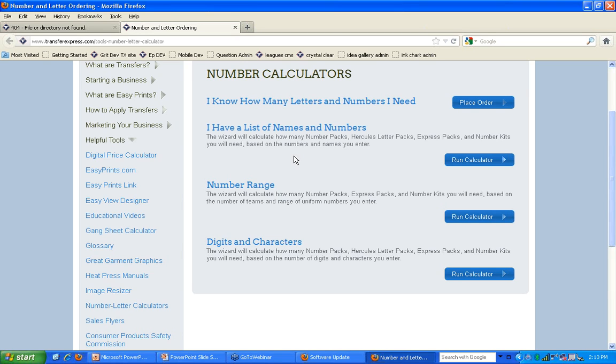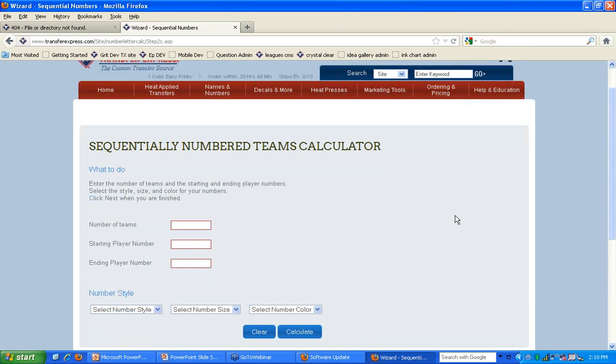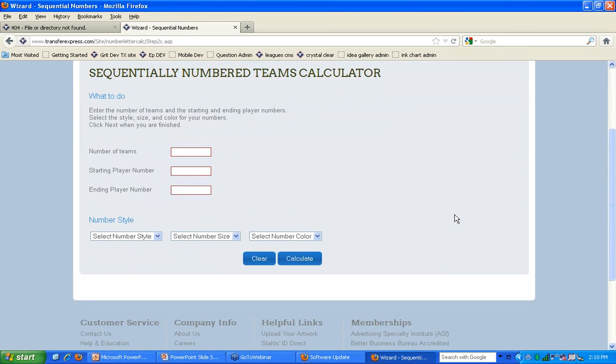Let's go ahead and use the number range one here. I'm going to click Run Calculator. Okay, so now this is for sequentially numbered teams, those teams that, gosh forbid, the coach plans ahead and you don't actually have to do a whole bunch of random numbers. It's just 1 through 15. So the first question it's asking you here is how many teams total. So we're going to say, just picking a number out of the air here, you got 6 teams. So I'm going to put a number 6 there.